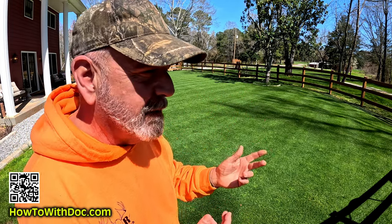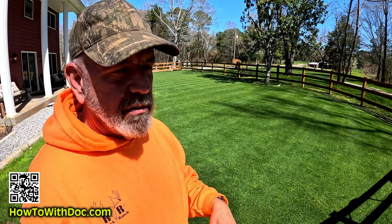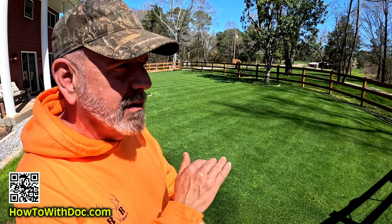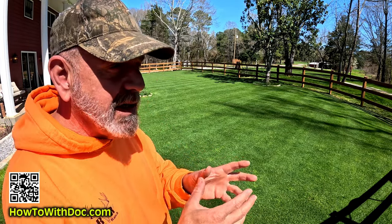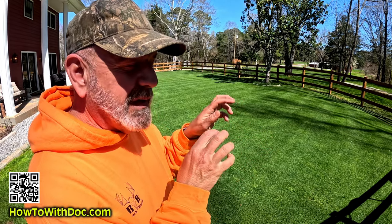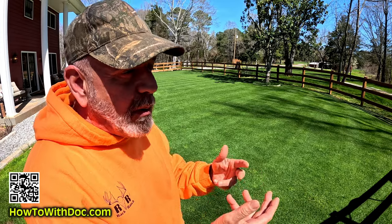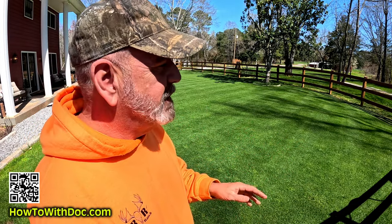I've noticed that before. If you have a lot of poa annua going on, just go to Lowe's or Home Depot, get a bottle of the regular Image Nutsedge Killer, and spray the lawn. Now here's the problem with Image, it takes a long time to work. It may take 10 to 14 days easily before you start to see that poa annua yellow up, because most of it is root-based action. Got it? So if you have a bunch of poa annua, it will die out, it's just ugly. You're fighting it and you're like, man, don't worry about it.